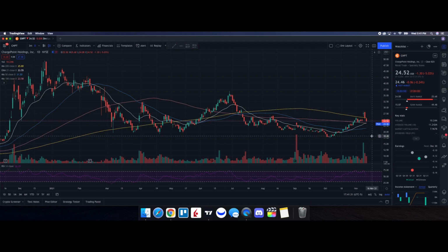Now, when we take a look at our chart, which is the daily chart, you can see from the RSI down below, it is at 56.98. And then when we take a look at our moving averages, you can see that we are below the 200-day, but we do have strength above the 100-day, the 21-day EMA, and the 50-day. So of course, ChargePoint was a benefactor when we had a lot of EV plays that were running up. We ended up seeing these highs over here at $28.27, and we have pulled back quite a bit.